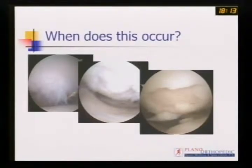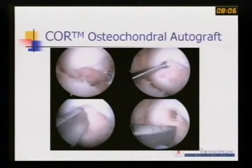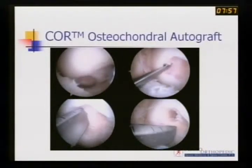So when does this kind of injury occur? Does it occur at the time of the ACL tear, or does it happen later? Often when we're scoping a knee, we get in there and we see these. Notice that this tapers to the center, to the intercondylar notch. So my donor and recipient sites are going to be adjacent to the area where the curette is right now.